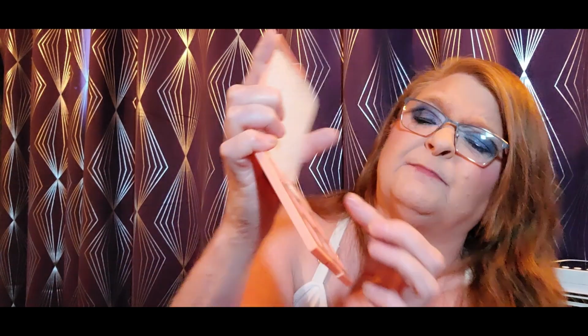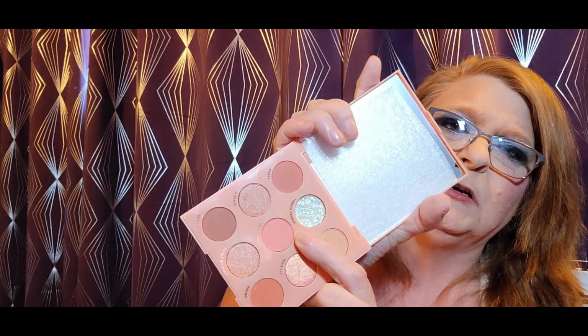Baby Got Peach. Here's the peach, another peach palette or a peachy palette, which I know I can wear. Their peaches look a little too orange. Might not be able to, but I'm going to give it a shot. This color I will not wear. It's too much glitter. I don't mind fine glitter, but when it's chunky like that, it's too much.